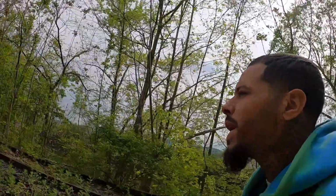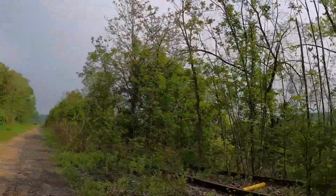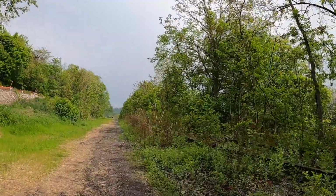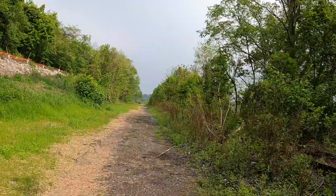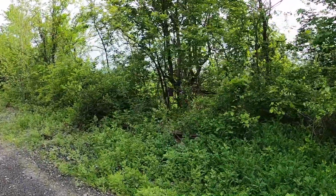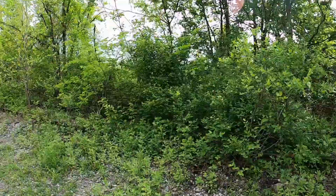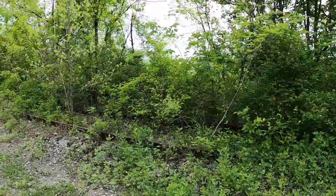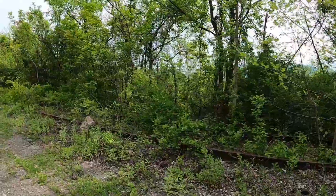We got a little hike to go back, so we ain't gonna go too far out here. I just wanted to see what's back here. Like I said, we're gonna turn back once I get up here and see what's over in this corner. You can tell that train hasn't run for years. Look at how overgrown it is. Can't even see the tracks anymore. It's crazy.